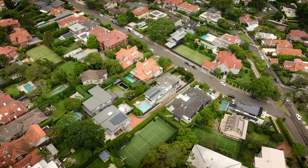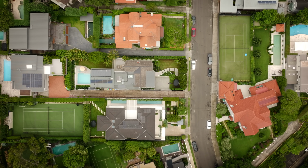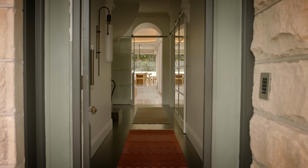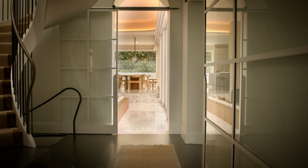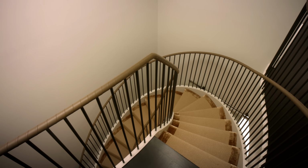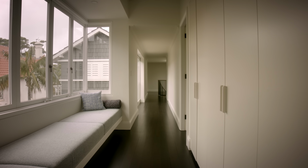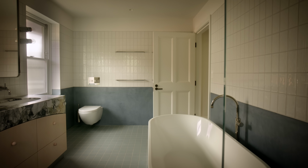My name is Sarah Jane Pike. I'm from Arndt & Pike and we're the interior designers for this house. This home is on the northern shore of Sydney Harbour in the Eora Nation. When you arrive at the front door of the house, you're greeted by one of the oldest parts of the house in the hallway. As you come through, the first thing you see is the beautiful spiral staircase. When you get to the top of the stairs, there's a long hallway which overlooks the garden, and along there we have 5 bedrooms and 3 bathrooms.